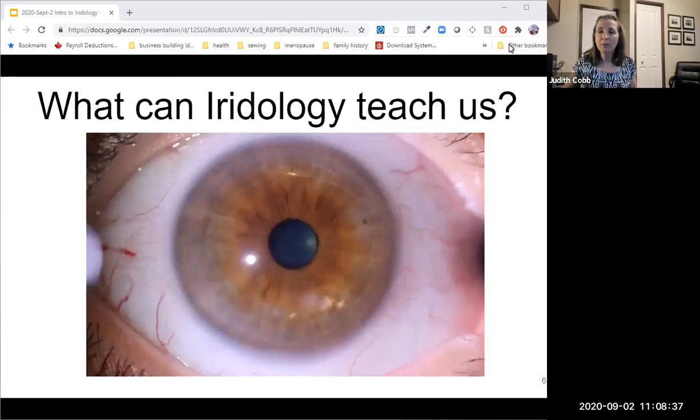What can iridology teach us? Iridology, again, we're focusing today on iridology, and it teaches us the inherent predispositions. So this eye, for example, and for those of you who are on Instagram, I'm just going to take my camera a whole lot closer to see if we can give you a better image. There you go.